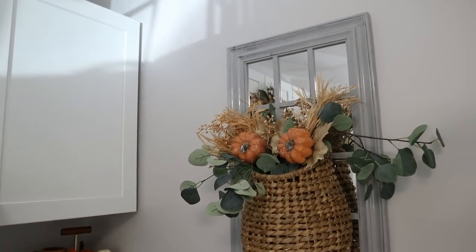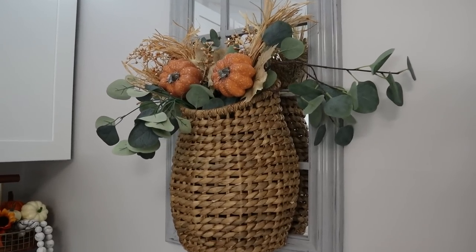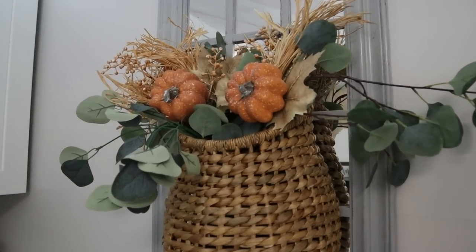Over here is my wall mirror, and I just have this basket that I love to add florals to. So I just kept my eucalyptus leaves in there and added some pumpkin picks.